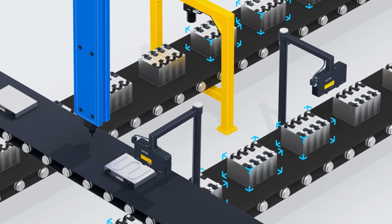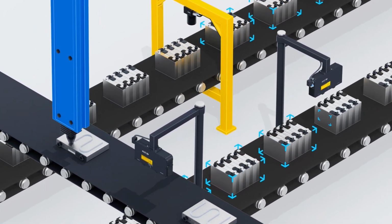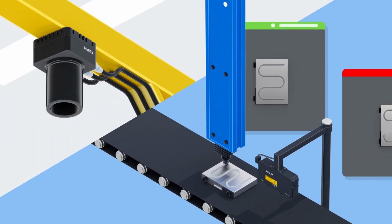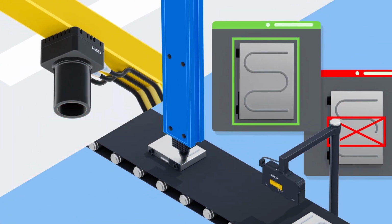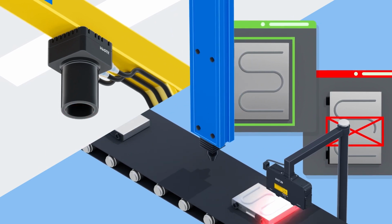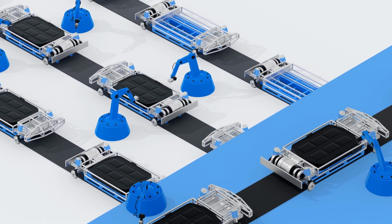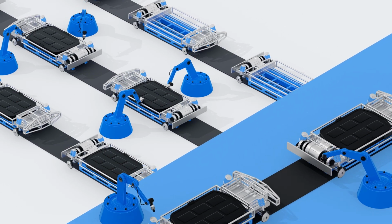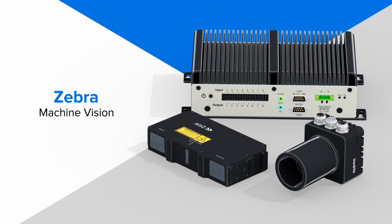The Zebra machine vision and fixed industrial scanning portfolio offers a broad range of hardware and software products ready to integrate into any production environment. Many of the world's largest automotive manufacturers already count on Zebra technology to maintain their high-quality standards. Find out what Zebra machine vision can do for you.